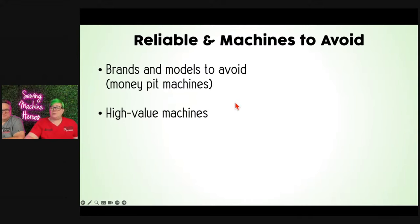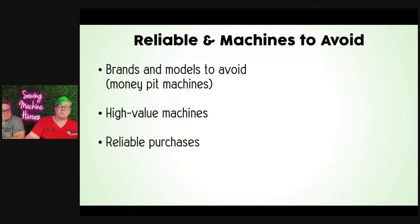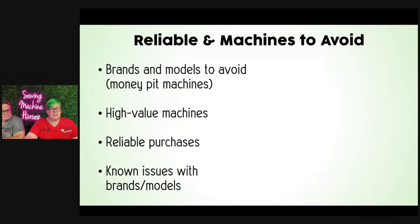We talk about high value machines, the ones that are going to be good for you if you're looking to take them in, if you get donations and you can spot one and it's a good turnaround machine. We'll talk about reliable purchases and known issues with brands and models. And again, that's a very non-emotional part of this, because there are some brands that, even as pretty nice as they are, if there's a belt that's missing or a check spring or a spool pin, it may not ever work again if you can't find them.